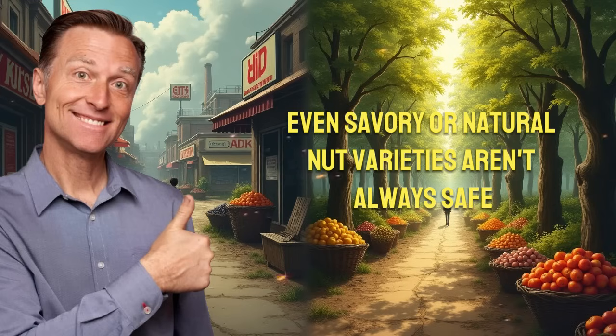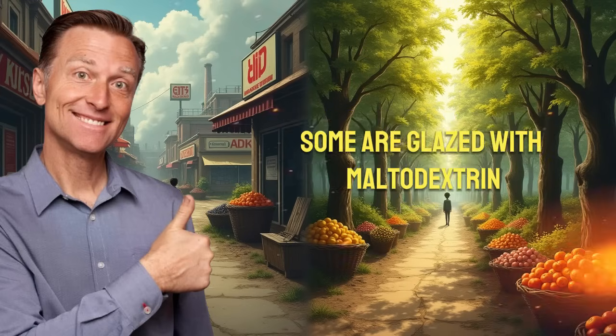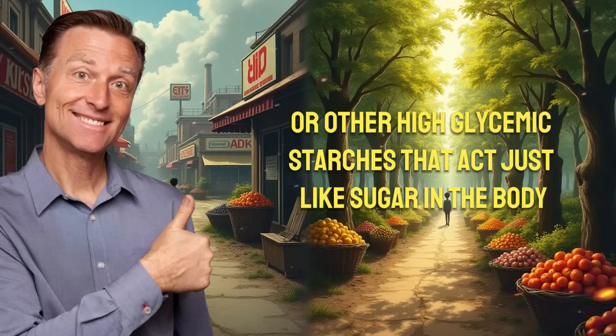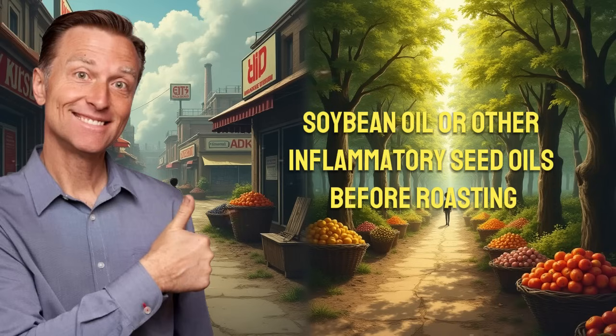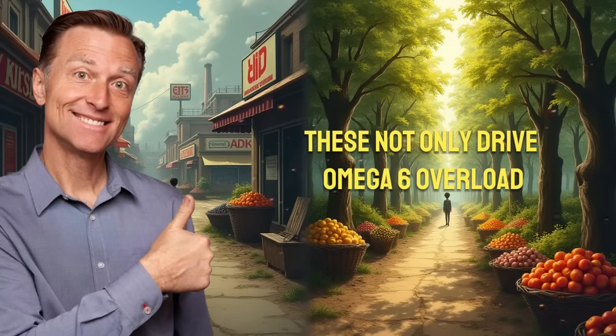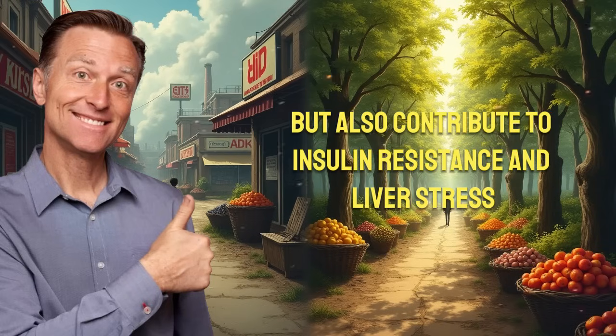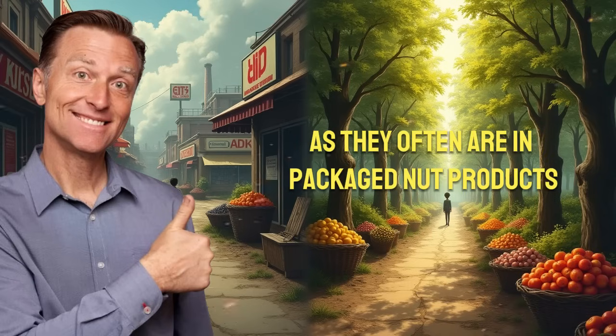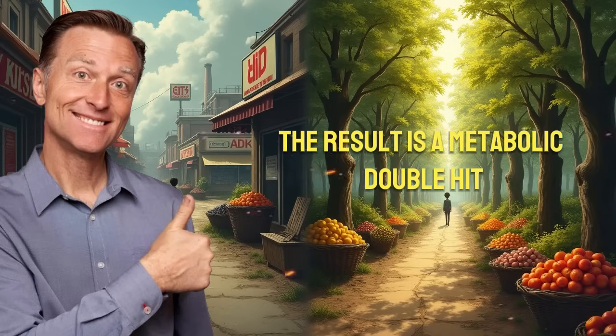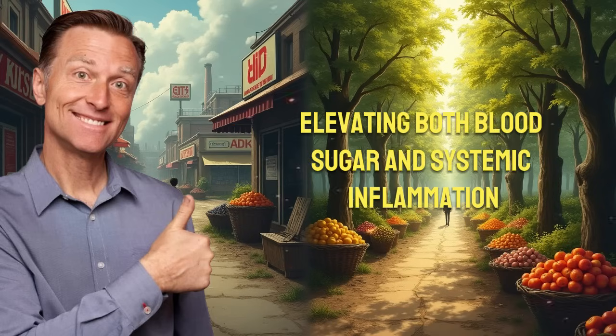Even savory or natural nut varieties aren't always safe. Some are glazed with maltodextrin or other high glycemic starches that act just like sugar in the body. Others are coated with canola oil, soybean oil, or other inflammatory seed oils before roasting. These not only drive omega-6 overload, but also contribute to insulin resistance and liver stress. When sugar and poor quality fats are combined, as they often are in packaged nut products, the result is a metabolic double hit, elevating both blood sugar and systemic inflammation.